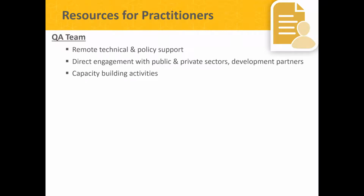Also, there's a big team in Nairobi, and they have a large network that is not necessarily solely dedicated to Lighting Global QA, but a pretty large presence. Plus, we have our colleagues at the Schatz Energy Research in California, who are always prepared to support any technical questions. And then, of course, we're directly engaging with the public and private sectors and development partners.